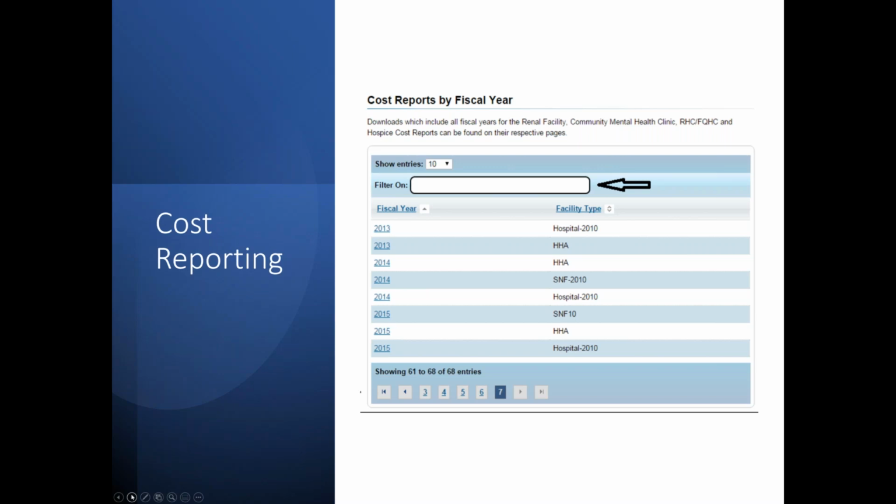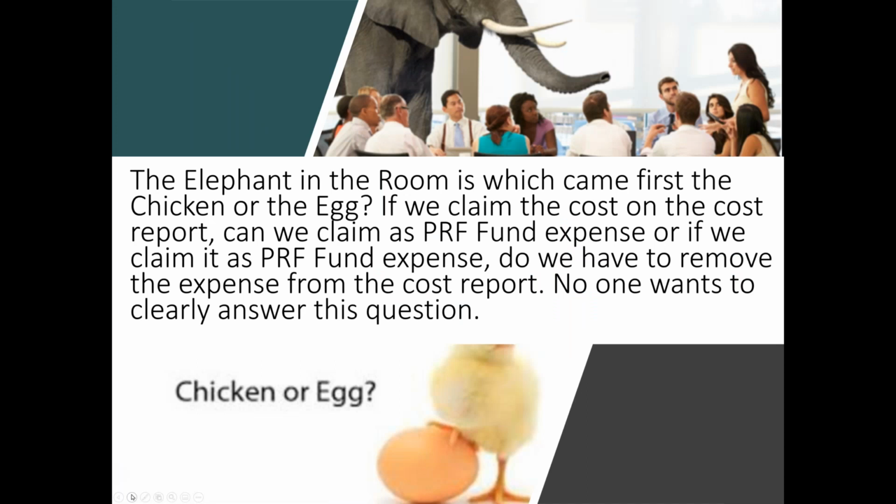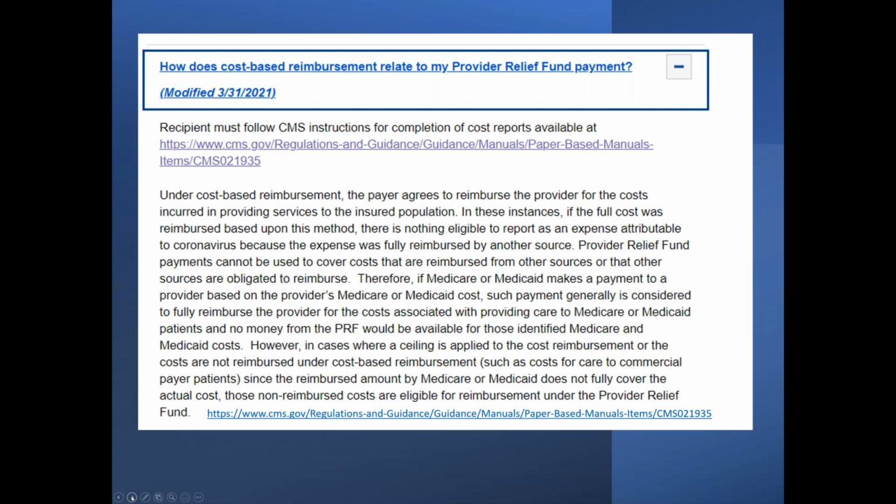Okay. Cost reporting, just a real quick little thing about cost reporting. One of the big questions that we have is what comes first, the chicken or the egg? We're very worried about provider relief funds. If we included these same expenses on the cost report, are we able to claim it on the PRF fund report? And for independent rural health clinics, I think it's pretty safe to say that we're okay there.